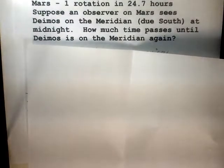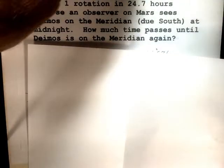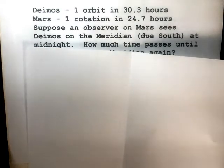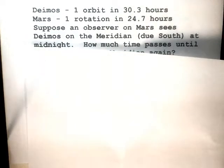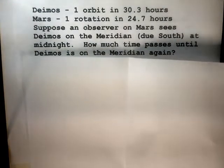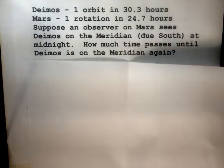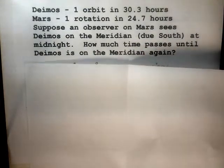Deimos has a little different orbit time. In the previous video I calculated that for Deimos we've got one orbit every 30.3 hours. Mars is spinning once every 24.7 hours. And again, let's take the meridian configuration. The observer on Mars sees Deimos on the meridian at midnight. We're going to let that be time equals 0. How much time passes until Deimos is on the meridian again?